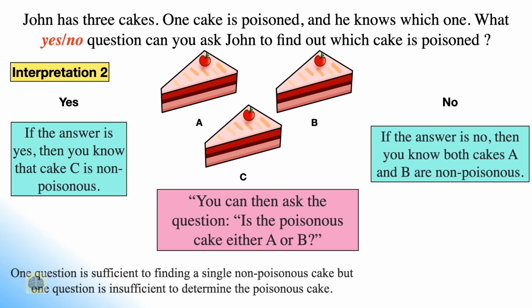If the answer to the question is yes, then all you know is that either A or B is poisonous, but not which one. You would need an additional question to determine that. So there is no single correct answer which can be a solution to this riddle.